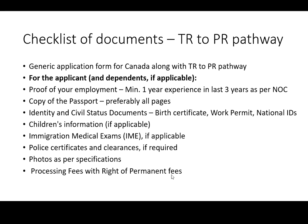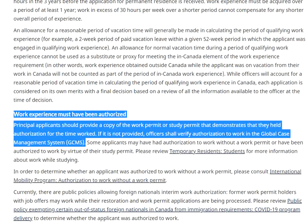Now let's move on to the website here. First question here: what if I have worked during the time of my study permit? I have got 1,560 hours. Am I eligible? In this case, the person is asking, like, he has got the study permit, but he doesn't have a work permit. And a lot of people were conflicted on whether they mentioned that.